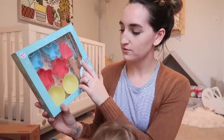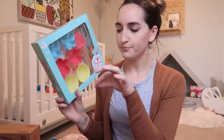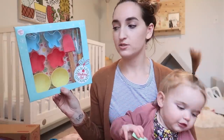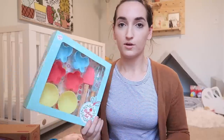It's a set of utensils for her, as well as some little silicone or rubber, what are these called? Muffin cupcake things? We could use this to actually bake together, or I feel like this would be great to put in with her sensory toys and she can play with beans or with the little water beads or whatever she wants to with this set.